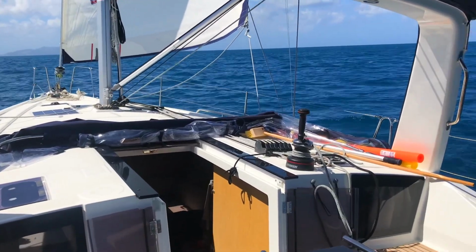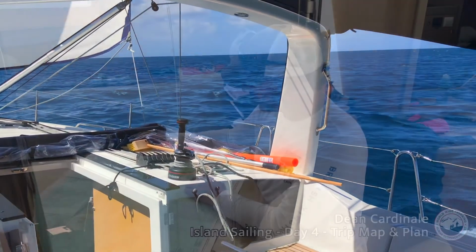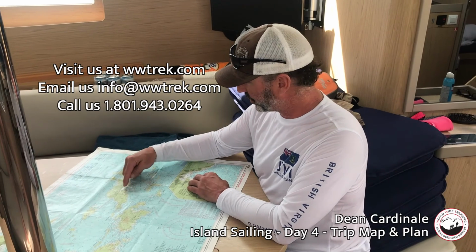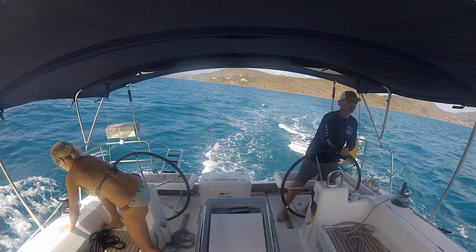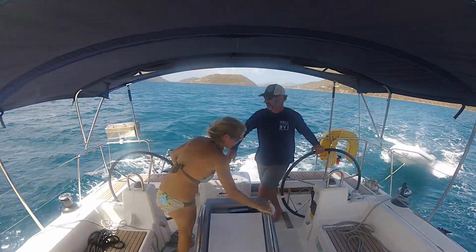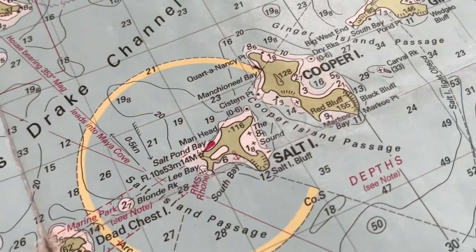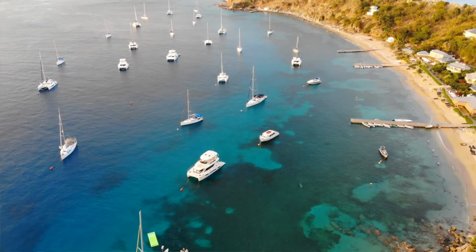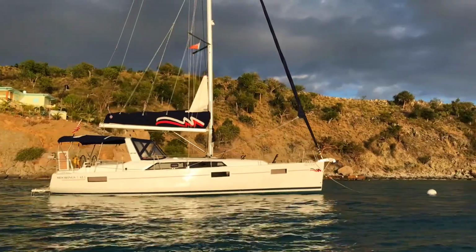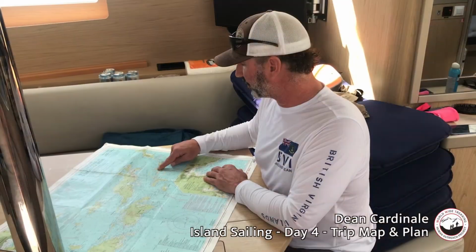Winds were coming down the Sir Francis Drake Channel from the northeast. So our first day we came out and did a couple of tacks back and forth, and then sailed right into Cooper Island, where we picked up a mooring ball in Manchioneel Bay, and we spent the night. Went to Cooper Island Beach Club, hung out a little bit, and then the next day got up early.